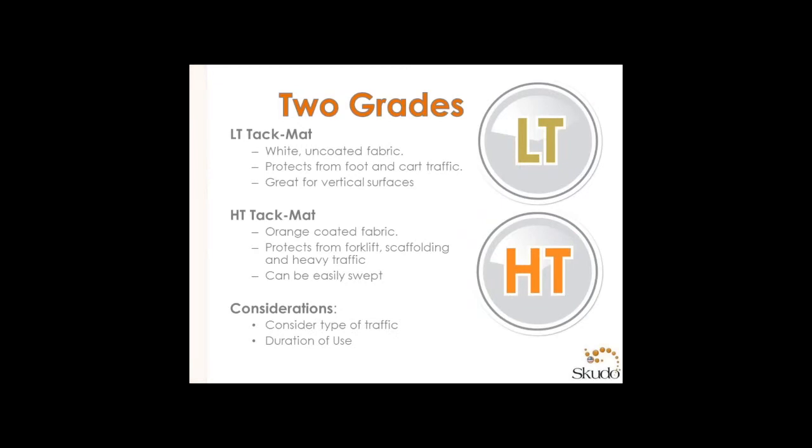It comes in two grades, a light traffic and a heavy traffic. The only difference really between the heavy and the light is the fire retardant coating that's applied to the top of the mat itself. That being said, the light traffic is extremely durable. It'll last about 5 to 6 months in our warehouse before getting worn out.